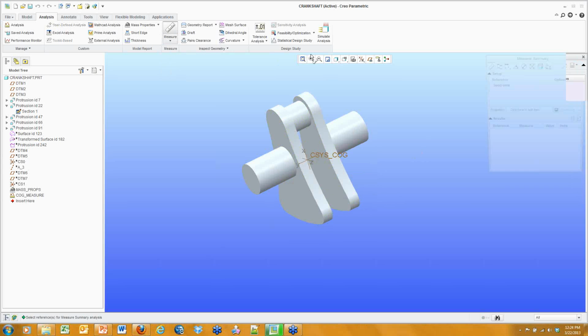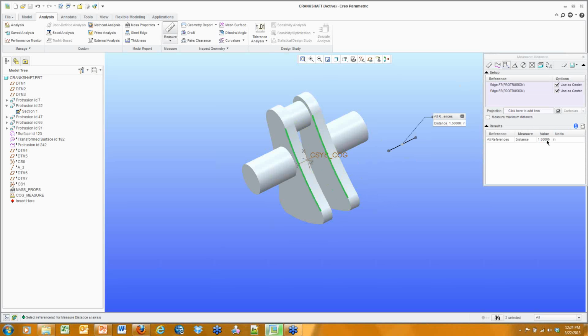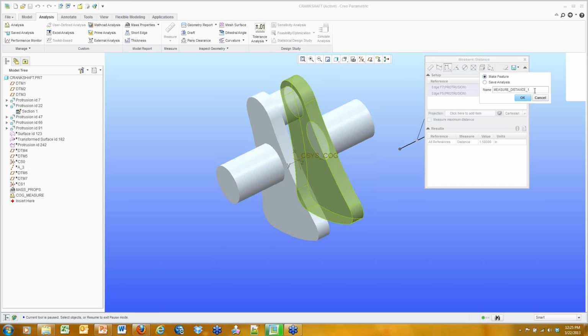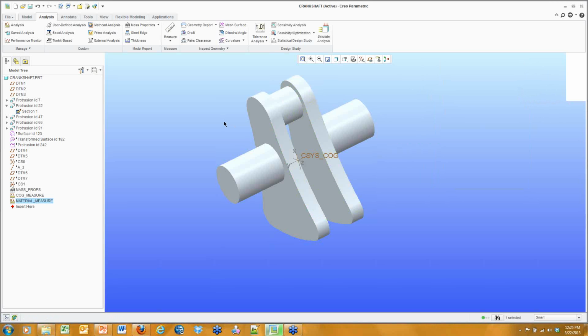What we're going to do now is go under, again, Measure, create a distance measurement, and I'm going to select this edge and this edge here, and our distance is going to be 1.5 inches between that edge and that edge. Let's actually call it something here. Let's save this as a feature, and we're going to call it material measure. All these names that I'm giving to these features, we are going to use later. So I'm going to close that now.